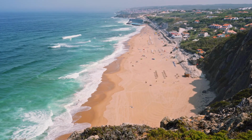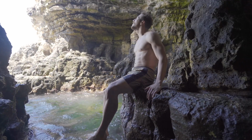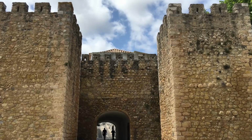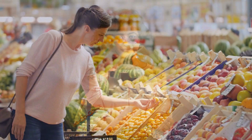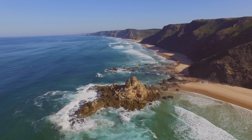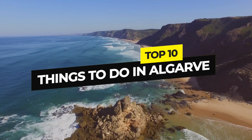There are so many activities in Algarve: relaxing on beaches, discovering caves, visiting old, historical towns, and even shopping near the Spanish border. And if you're thinking right now, shopping near the Spanish border, is that an attraction? Yes, it actually is. Even the shopping here is exciting. But we're gonna go ahead in this video and talk about the best things to do in Algarve.